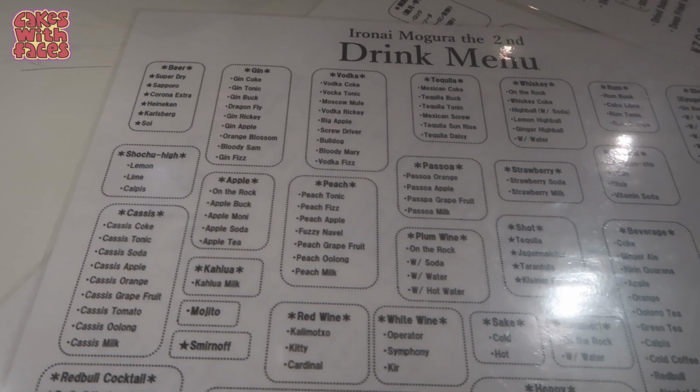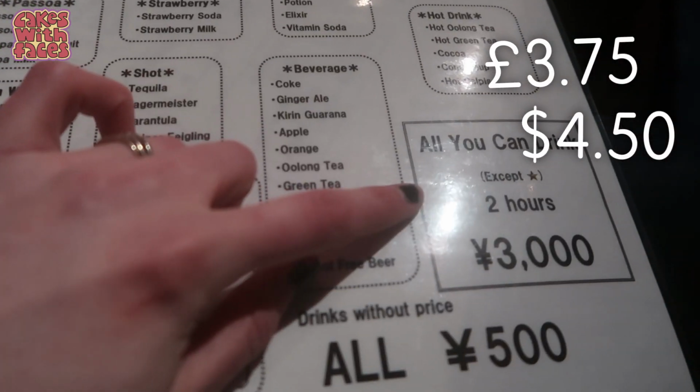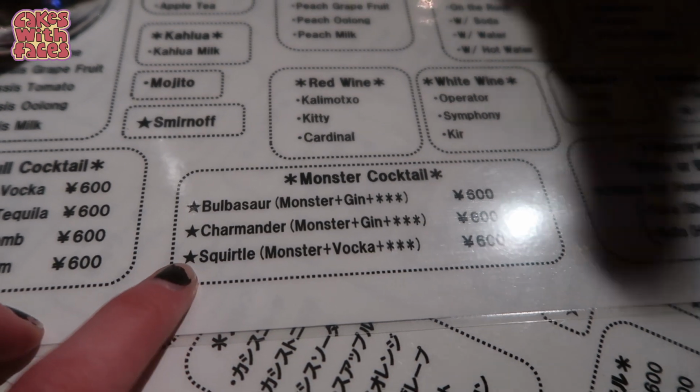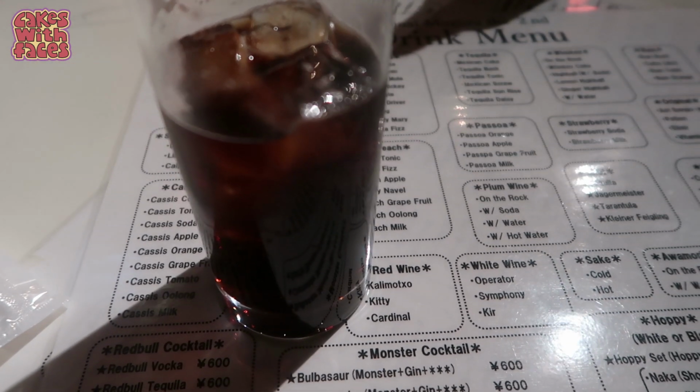They've got a really big selection of drinks. Everything's 500 yen, or they do all you can drink for 2 hours for 3,000 yen. They've got Pokemon cocktails, Bulbasaur, Charmander and Squirtle. I've got a Cassis Coke. It's actually really good. Tastes of blackcurrant.